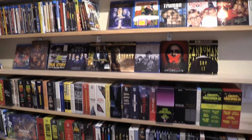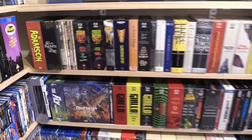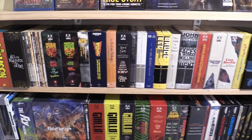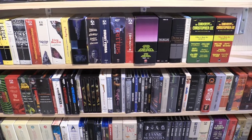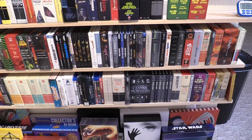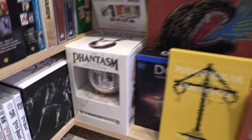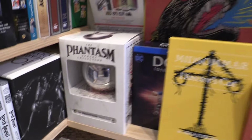So, and then these are all multi-box sets, so there are many movies in each of these sets. I like keeping these separate because they take up so much room on the shelf, and so many of them are unusual shapes that if you try integrating them with the rest of the videos, it just doesn't look right. And then you have the really unusual shapes down here. Like this Phantasm collection, literally the discs are inside the ball there.